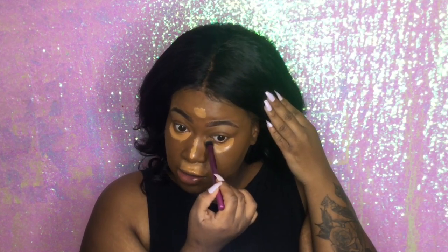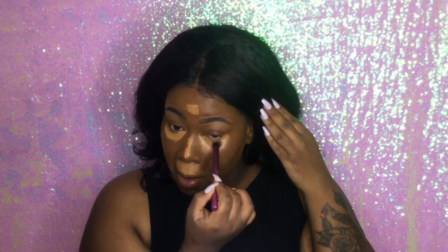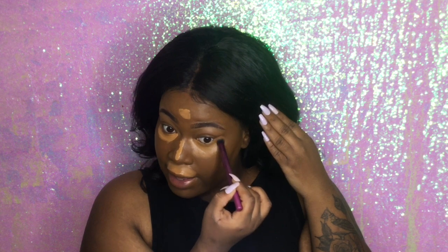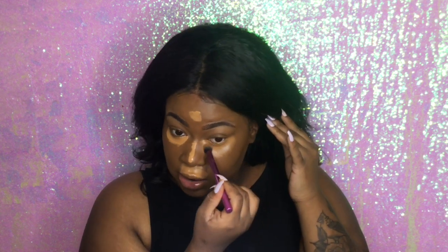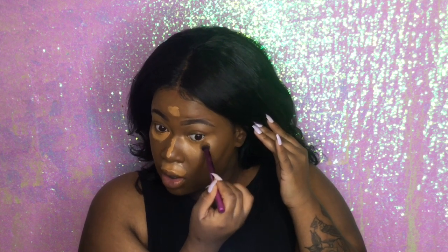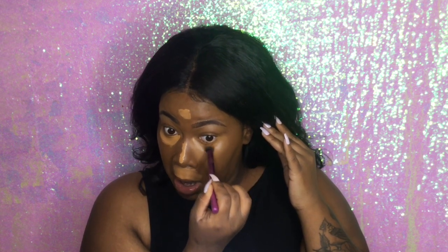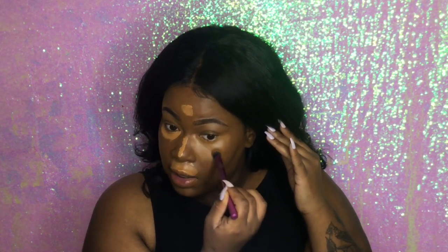So now I'm gonna take my Real Techniques concealer brush and I am just going to blend this out. And I try not to go past my eye here because I want it to look very, very flawless. So I try to stay within this area of my face. And I'm just blending this on out. And then I like to drag it just down just a little bit, probably to where my nose here is at, just to snatch my face a little bit.